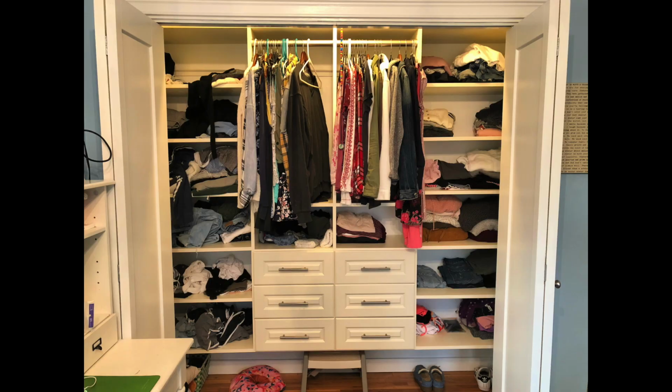We installed these DIY easy closet systems in our kids' closets, and they were half the price of other closet company systems, and they really paid for themselves because for us, it eliminated the need to purchase dressers for their rooms, and that saved us both money as well as floor space for their room.